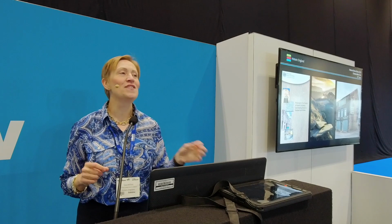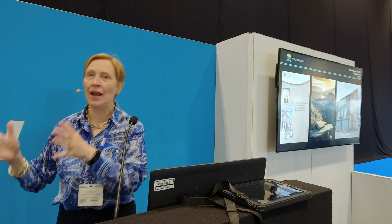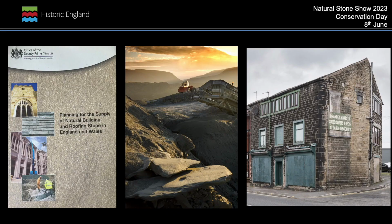But some of you who've been around for a long time will have heard about the Strategic Stone Study. That was a project which brought basically all this information together. The background to this really was back in 2004, when the then Office of the Deputy Prime Minister, which is now the Department for Levelling Up, Housing and Communities, commissioned a report, Planning for the Supply of Natural Stone and Roofing Stone in England and Wales, otherwise known as the Simmons Report.